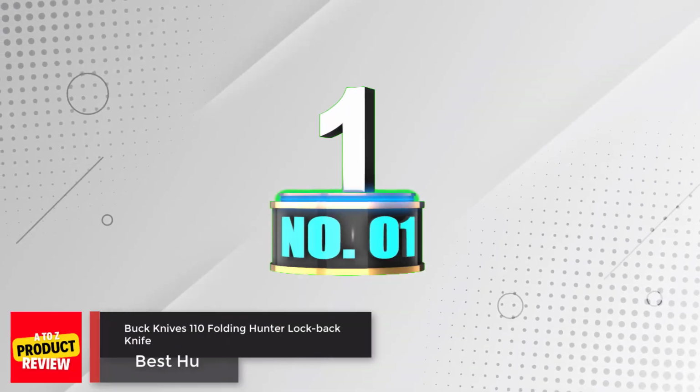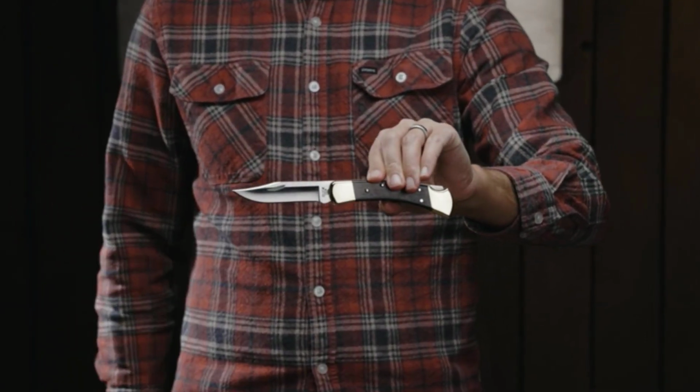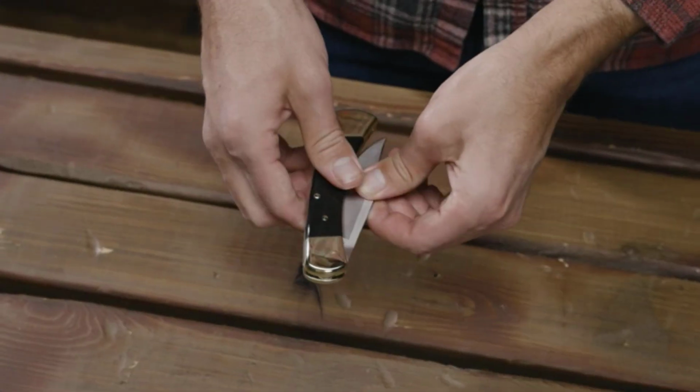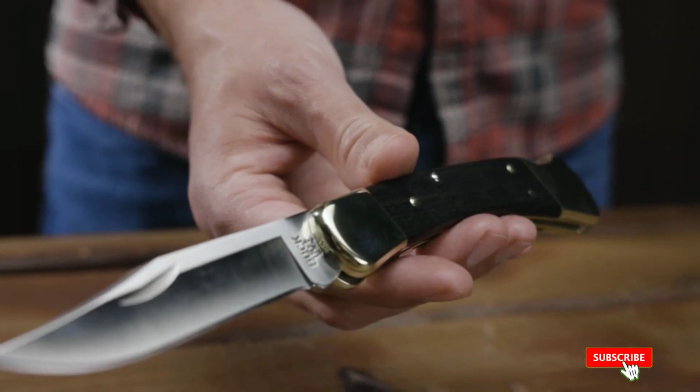Number 1. Buck Knives 110 Folding Hunter Lockback Knife. The Buck Knives 110 Folding Hunter Knife features a razor-sharp 420HC stainless steel blade, easy-to-open nail notch, and lockback mechanism for reliable strength and safety.